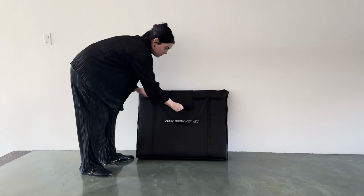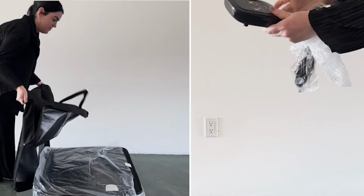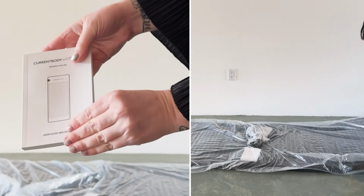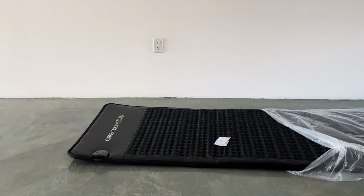It penetrates into the skin, relaxing muscles, boosting circulation, improving mood, and improving sleep. So your mat comes with a carrying case. It has a plug that detaches from the mat, and it's super easy to use. You just plug the cord into the mat, then into an outlet, and turn it on.